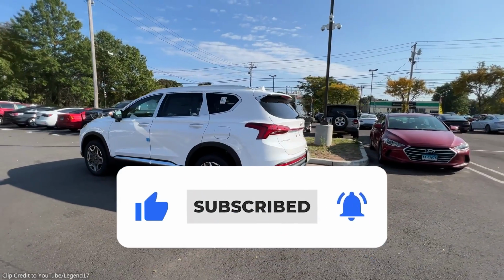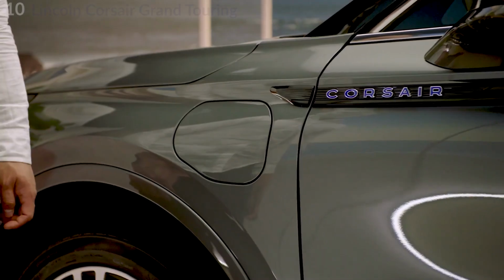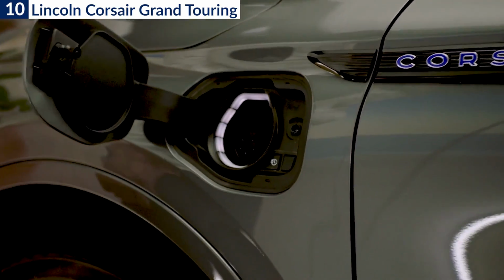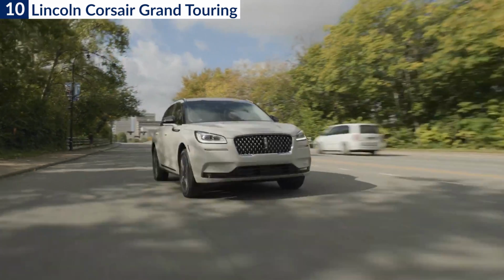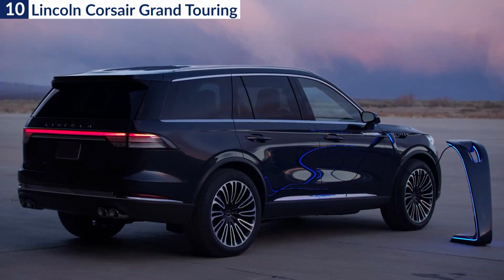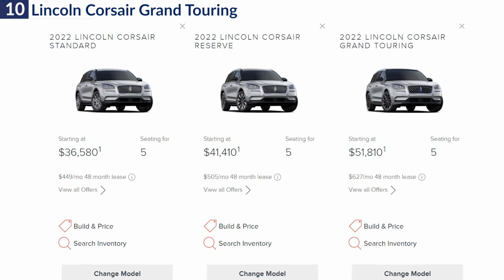Now, let's go from bottom to top. Number 10. Lincoln Corsair Grand Touring. At Lincoln, Grand Touring denotes a plug-in hybrid, and the 2022 Corsair is the second model to win the title, following the three-row Aviator. Like its larger counterpart, the Corsair Grand Touring is positioned at the top of the lineup.